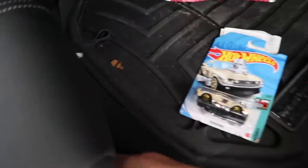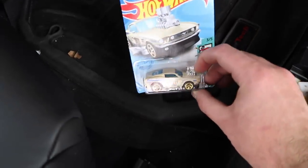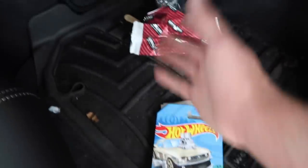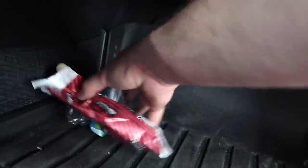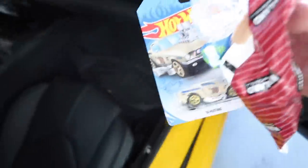Guys, what the heck? Look what I found underneath this seat. It's got a receipt stapled to it and everything. I just found myself a Hot Wheel in our Toyota Supra. There were a couple other junk things over here. Yes, don't worry, I'm gonna wash my hands. But hey, we got a free Hot Wheel. I mean, Hot Wheels nowadays is a rare commodity, let me tell you.